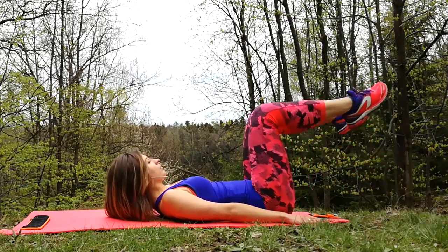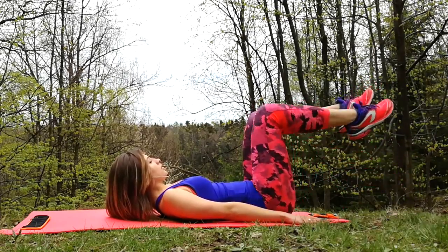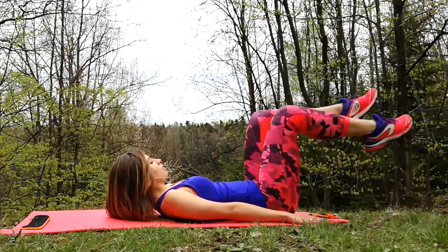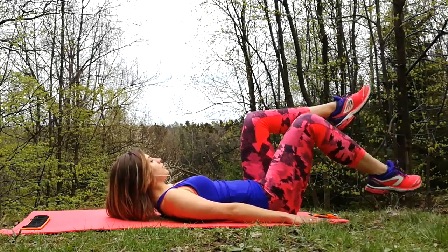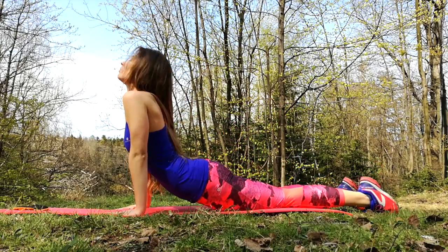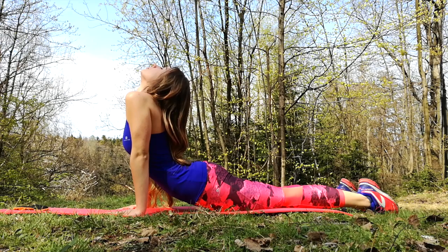Only 10 seconds to finish, and then we'll stretch the abdominal muscles. 5, 4, 3, 2, 1. Okay, good job! Now we'll have moments of rest during stretching. Take a position like me and stay for half a minute.